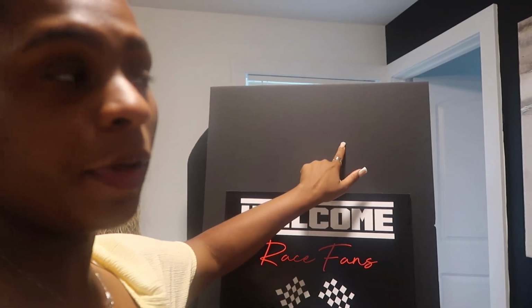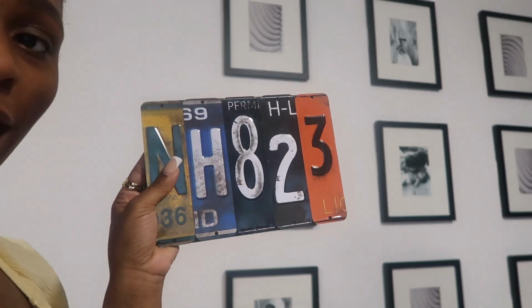So that's my solution. I think it's gonna work. This is the black foam board that I had to get more of for the license plates. If y'all remember the license plates that we worked on the other day, I was only able to make 4 with the foam board that I had, but they came out so good, right? So I just needed to get the black foam board to make 2 more.